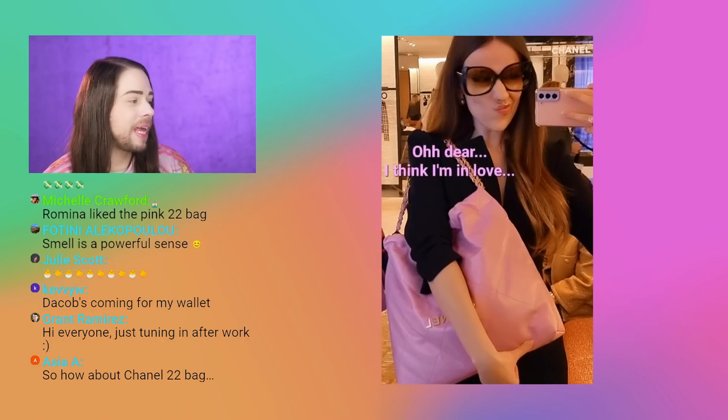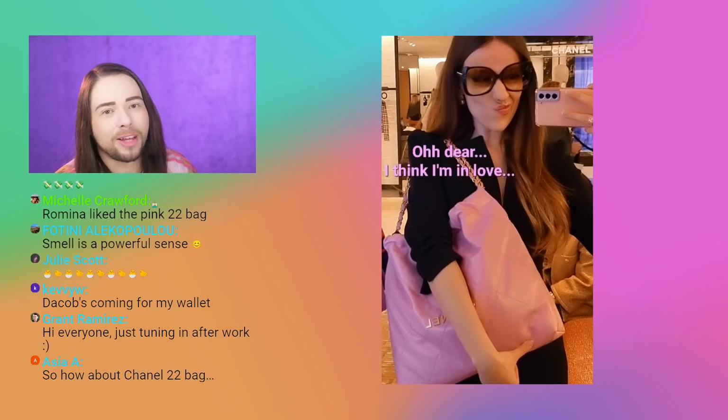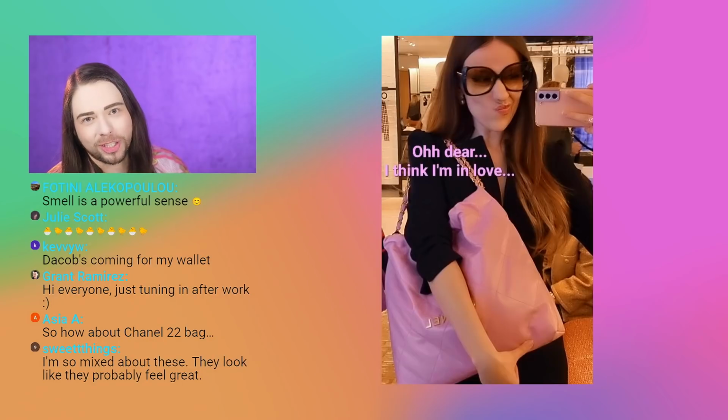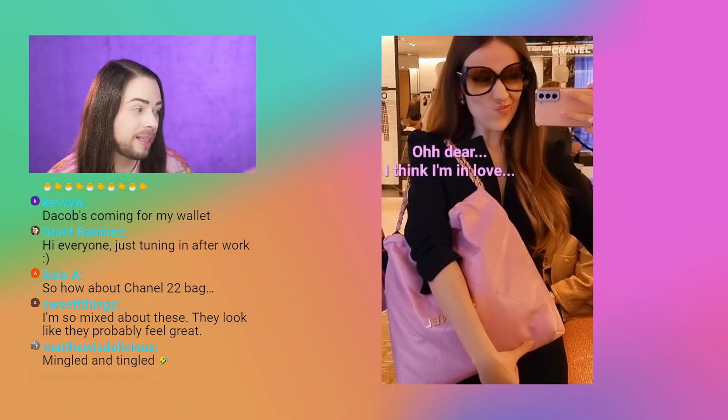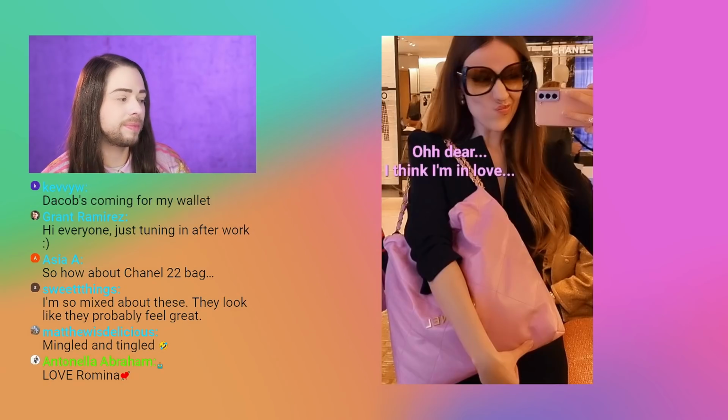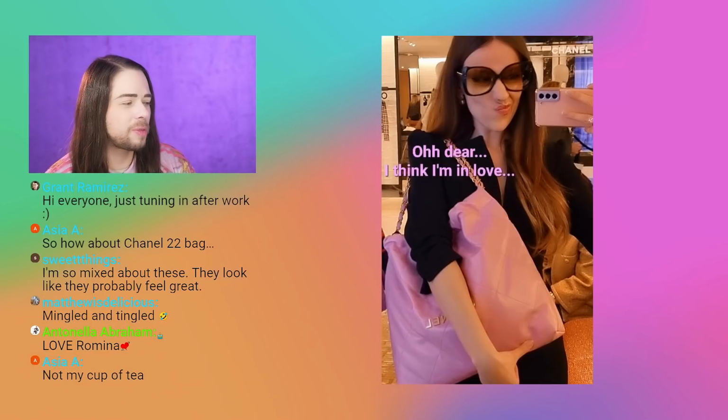So Romina went shopping at Chanel and fell in love with this. She's like, oh dear, I think I'm in love. By the way, this photo is posted with permission by Romina. She loves the pink one. This is a size medium. Or is it a size small? I think it's a size medium.